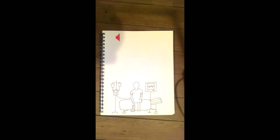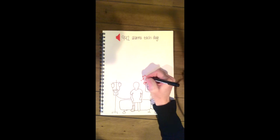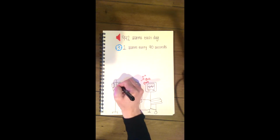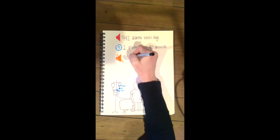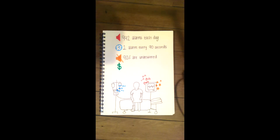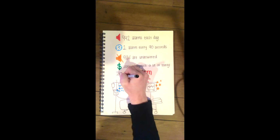On a typical telemetry floor, 942 alarms go off each day. That equals one alarm every 90 seconds. Not surprisingly, 90% of alarms go unanswered or silenced. Frequent alarming can lead to lower patient satisfaction scores, which is costing hospitals a lot of money. Medical alarms have been called a frequent and persistent patient safety problem by the Joint Commission.